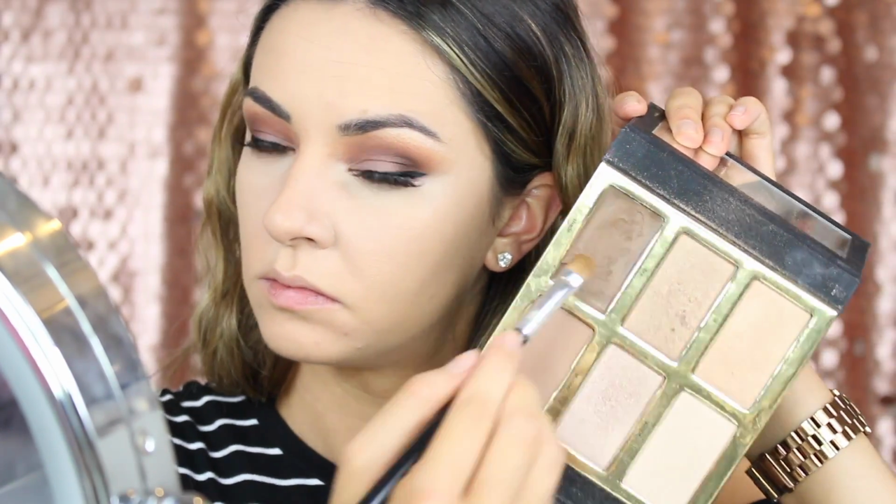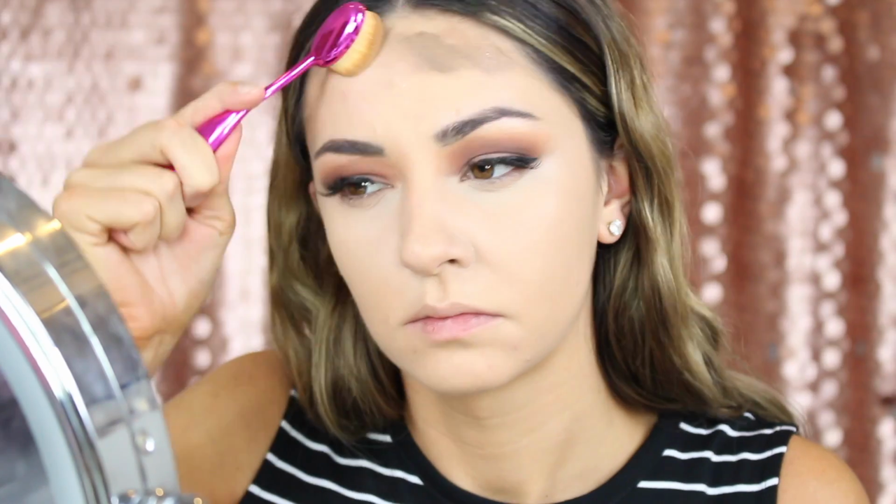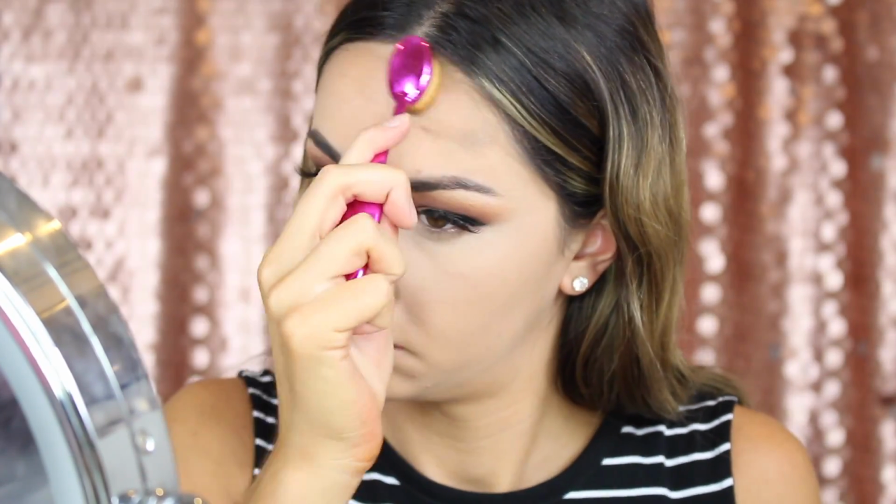For a cream contour, I'm using the Tarteist Pro Glow palette from Tarte, and I am first going onto the forehead, as you can see, using this flat brush to apply in lines along my forehead, and then I'm using this blending brush that I got from Amazon to blend it out.